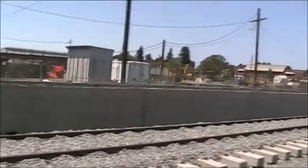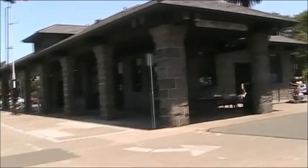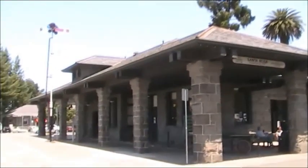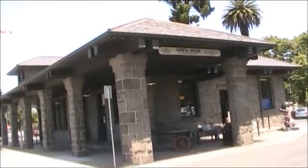You can see the platform that they're... How are the people going to get on the platform? I guess there's going to be a walkover or something, yeah. They have a bridge. And this old train station was featured in Alfred Hitchcock's movie Shadow of a Doubt. I think that was 1948.